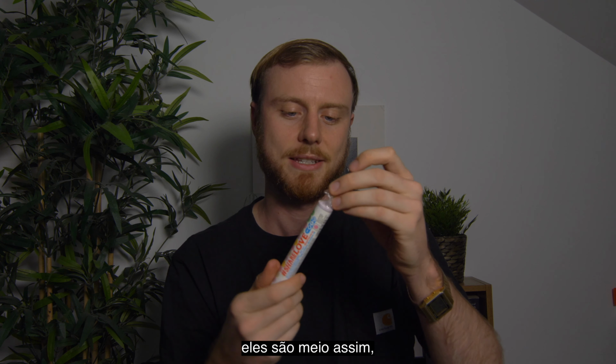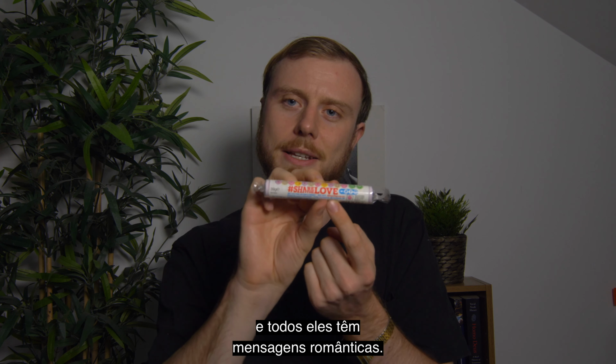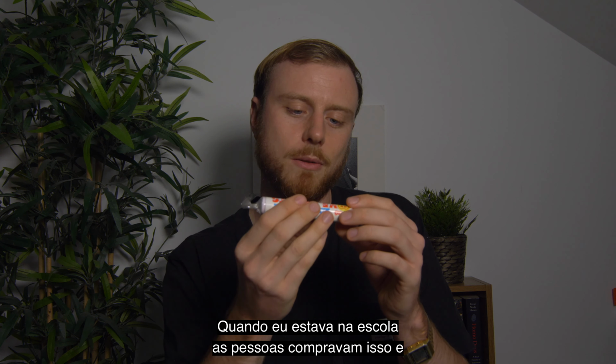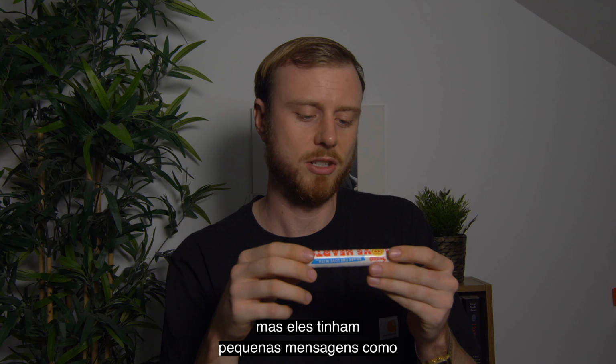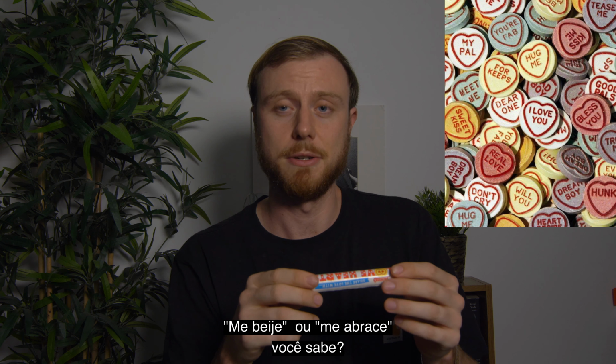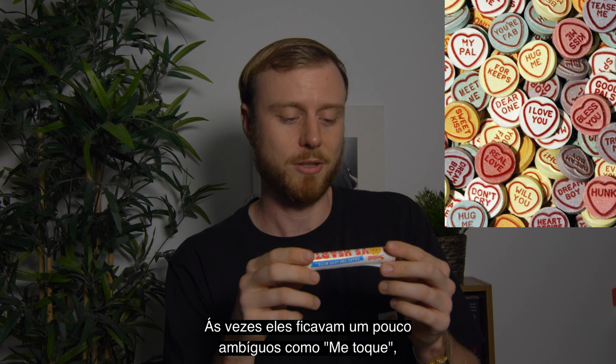Love hearts, these are an interesting one. Little discs, little round things, as you can see here, and they all have little love messages on. When we were in school, people would buy these and they would pass them around the classroom, which is not very hygienic, but they would have little messages on like kiss me, or hug me. Sometimes they get a bit ambiguous with like touch me, which is a bit naughty really. But yeah, they are quite classics.